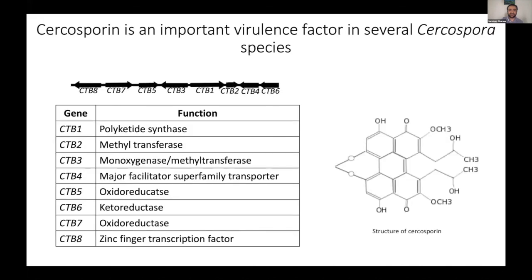Before I go into my project, I want to discuss a little bit about why I'm also looking at cercosporin. Cercosporin is thought to be an important virulence factor in several Cercospora species. What we know about cercosporin is that it's synthesized by a cluster of genes called the cercosporin biosynthesis cluster. Initially this cluster contained eight genes, CTB1 through CTB8, and a polyketide synthase pathway is the main pathway required for this synthesis.